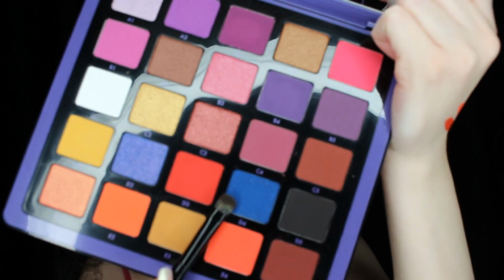Okay, so next I'm using the shade D4, which is the blue. And I'm basically going to be applying this one all over my eyelid. I'm going to apply it down here first and then smoke it out. I'll probably be using C1, which is white, to blend it out as I'm going along. So yeah.